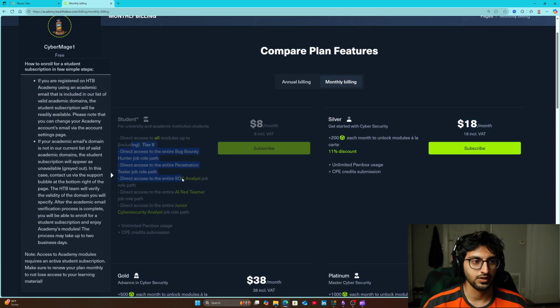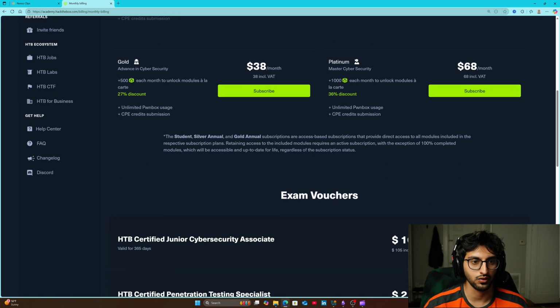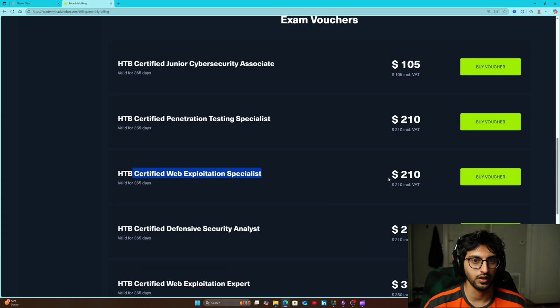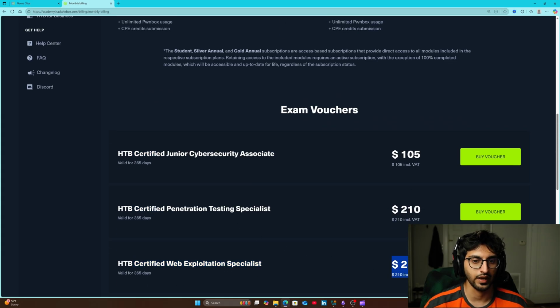You get access to all of this as well. So it's pretty good, but as you can tell by these monthly packages, you don't have the exam voucher included. You would have to buy that separately. If you scroll down here, it says exam vouchers, and you have the CWES over here. It's $210 and includes VAT. So yeah, that is pretty much it.